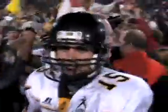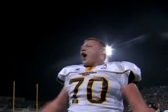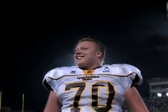He fires across the middle. It's picked off. It's picked off by Corey Lynch. Corey Lynch on the return to the 32. The Mountaineers have won another national championship. The feeling, the emotion, the rush. Very few athletes, very few coaches will ever know what it feels like right now for Appalachian State.